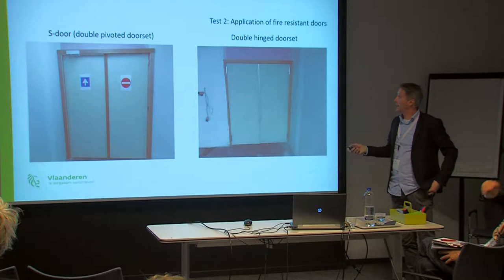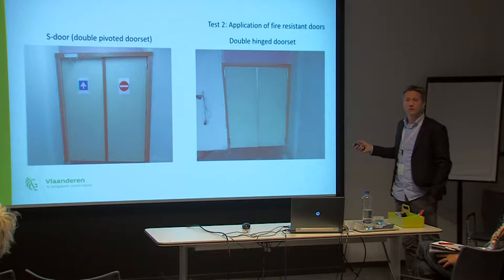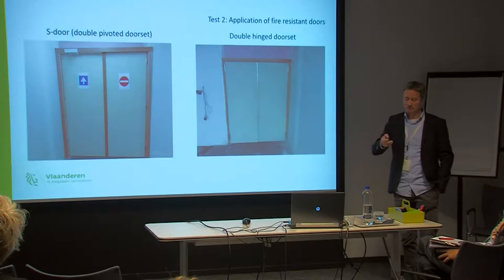The biggest difference between these two is that here you have rebates. It's covered. Here you don't. We thought we would use these kinds of doors because here you have big gaps and the smoke will go much bigger here than there. And again, we learn from tests.